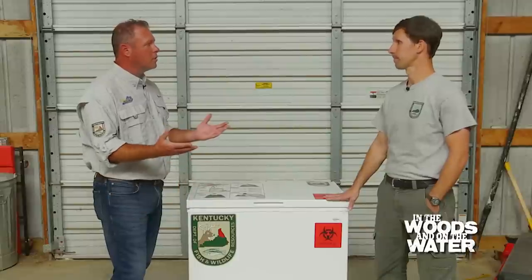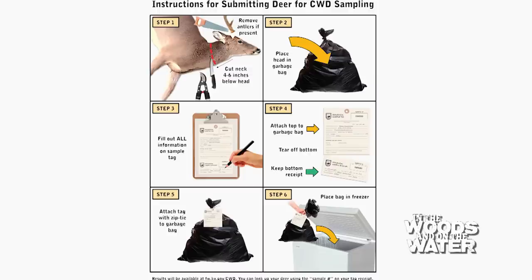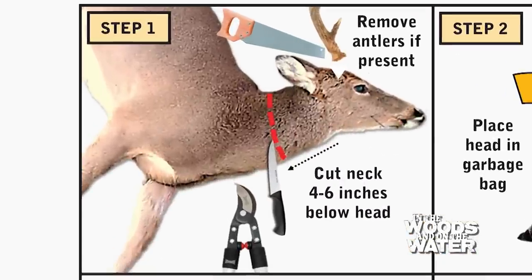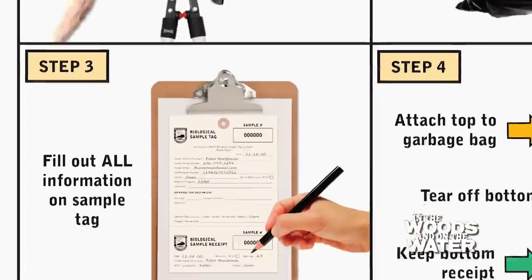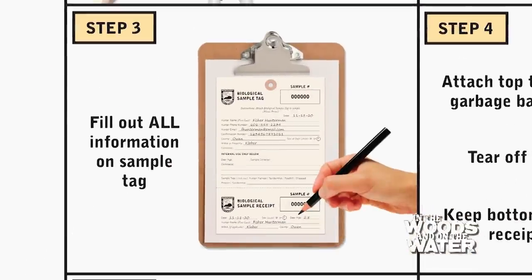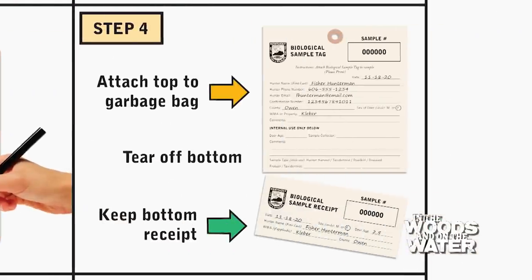Okay, when you say voluntary surrendering, it's like you take your deer, you process all your deer, but you leave a very small neck piece up at the top in the head. You can still mount your deer. It doesn't affect any of that. And then you literally put it in a black bag, zip tie it, provide the information needed, stick the bag in here, and you're done, right?